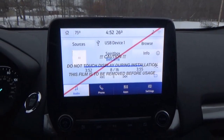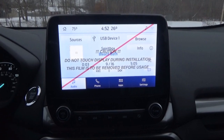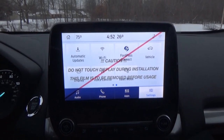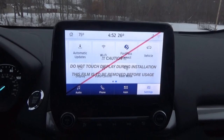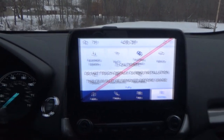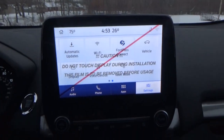Sync 3 also includes voice command, USB compatibility, Sirius XM satellite radio with subscription, of course. And some additional menus, such as for your vehicle options. It does have FordPass Connect, which is cool. You download the FordPass app and you can view things like your vehicle maintenance stats, fuel level, oil life monitor. This does have remote start capability, so you can actually use your phone to remote start your vehicle.